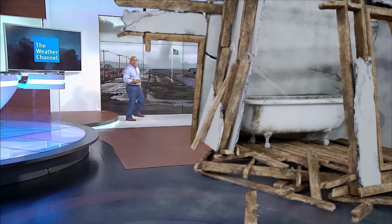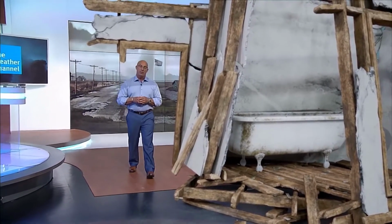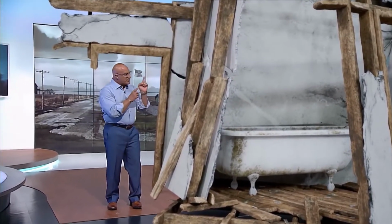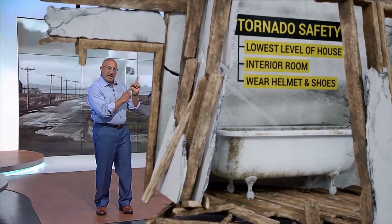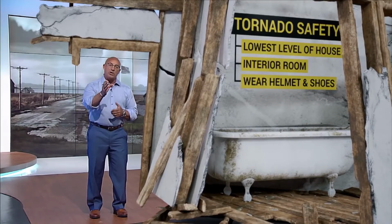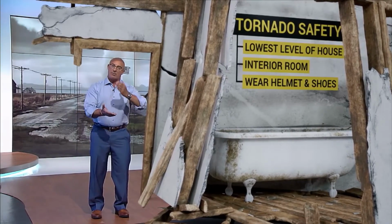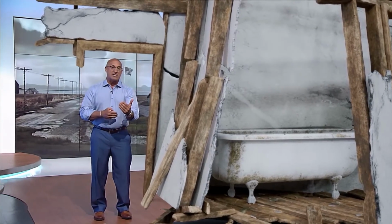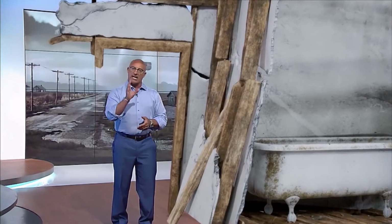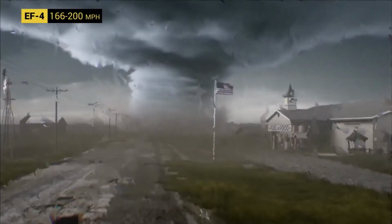Like this one that we brought into the studio. Roof's gone. The only thing left in this house are a few interior rooms. All right? The safest place in this house is the central bathroom. This is the lowest level that you should be in if you don't have a shelter that is below ground. Put as many walls between you and the outside that you can. And remember, when you go to take cover, grab a helmet, grab a sturdy pair of shoes, because you have to walk outside after the tornado, and that presents all kinds of new hazards. Clearly, an EF3 is life-threatening. Thank goodness less than 1% of all tornadoes in the U.S.